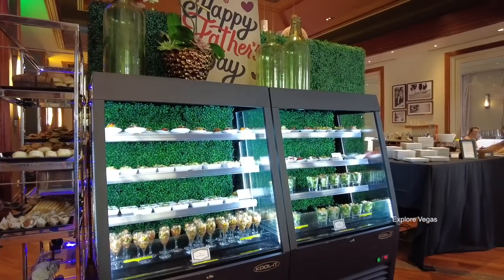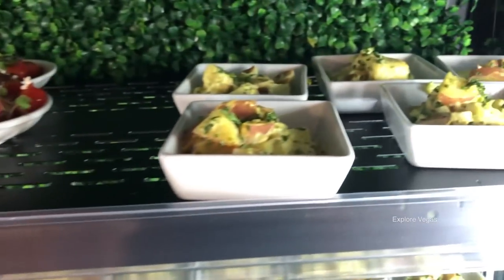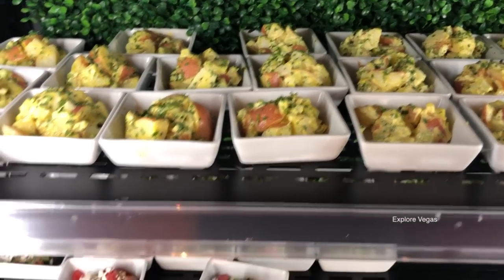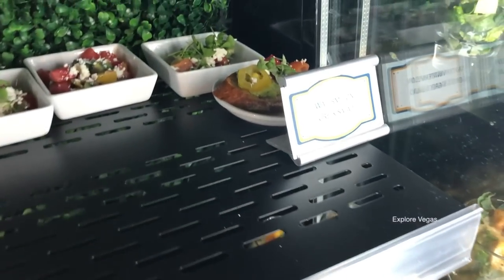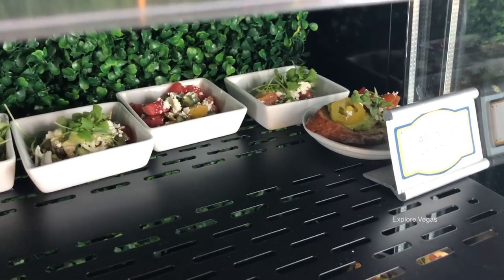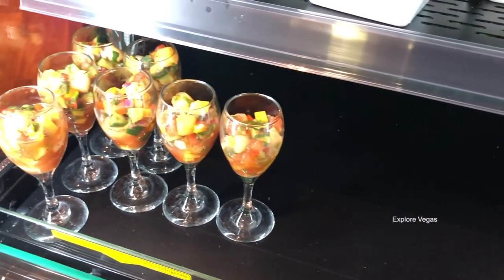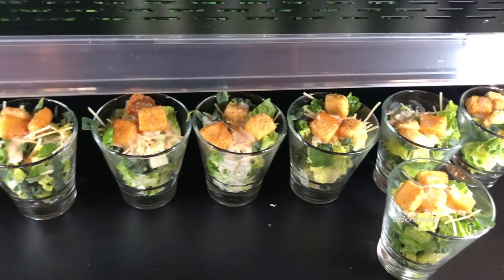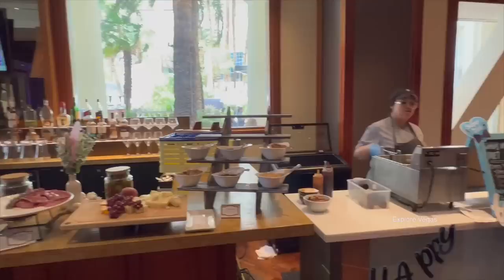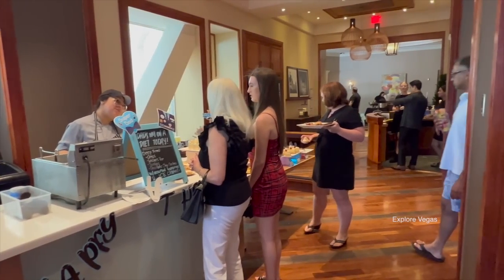Let's take a look at the small salad section. First up, heirloom tomato with baked ricotta, red bliss potato egg salad. Here's watermelon Greek salad, bay scallop ceviche, Tuscan kale Caesar salad. Now let's look at desserts, also known as the Diet Starts Tomorrow section.